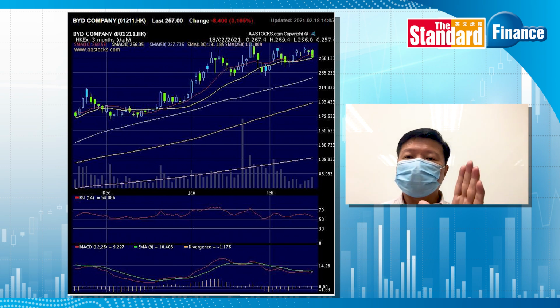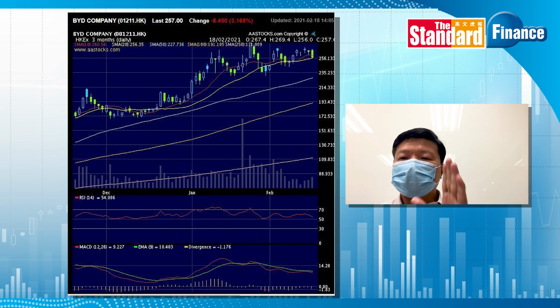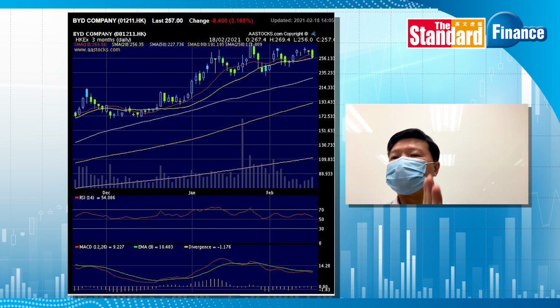And of course, first you should select the share and the sector, and shares which are the leader of the sector, and companies whose profit has the potential to grow. So select the share first, and then use the chart technically to help you identify which level to enter. And for BYD 1211, I would say around this level, which is 235 to 240, I would suggest to take action to buy. If the MACD below turns up, that is also a signal to help you. And RSI, the relative strength index, is also a good and useful tool to see whether the share is overbought or oversold.